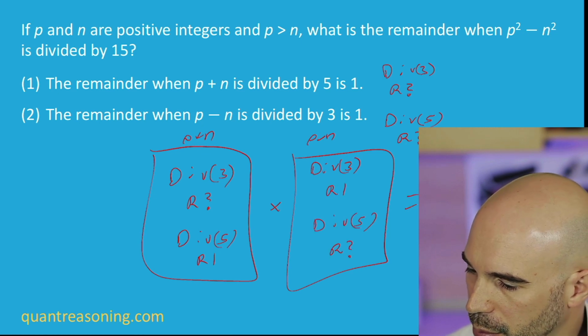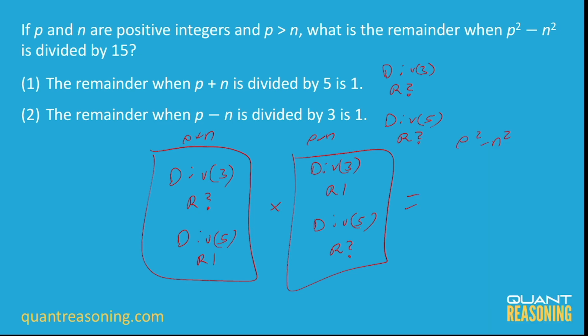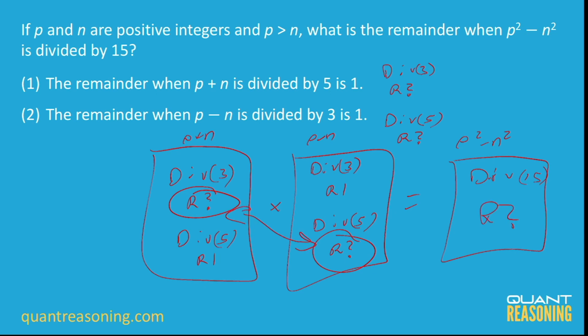And then you're asking for the product. You know for the product that what's going to be the remainder in the world of divisibility by 15? I don't know because of this question mark and this question mark. I'm going to have to say question mark.